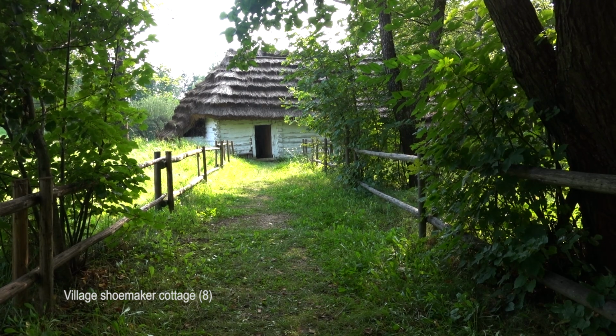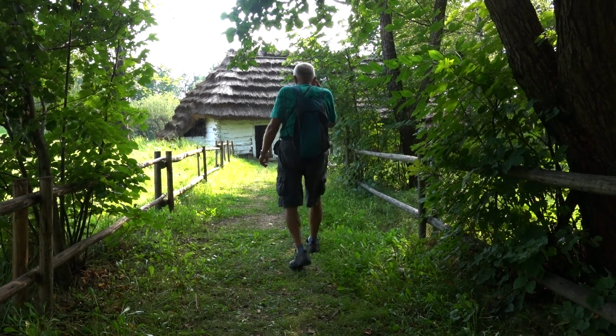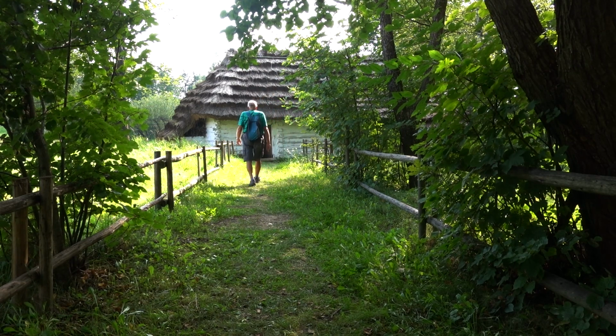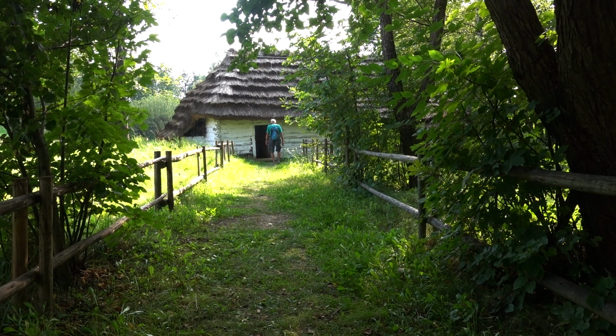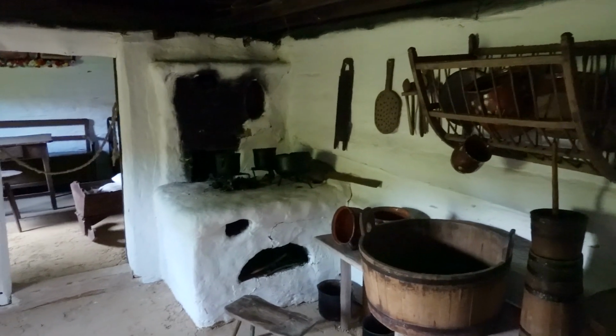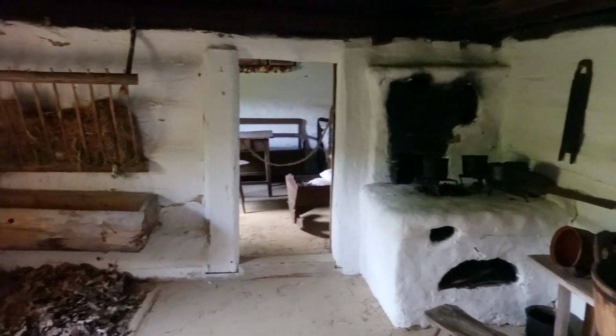The cottage was originally built by the estate owner for the manor's baker and later became home to the family of a rural shoemaker. Here, custom boots, lace-up shoes, and repairs were skillfully crafted. Inside, a smoky brick stove dominates the right side, while a corner on the left served as a space for a cow.